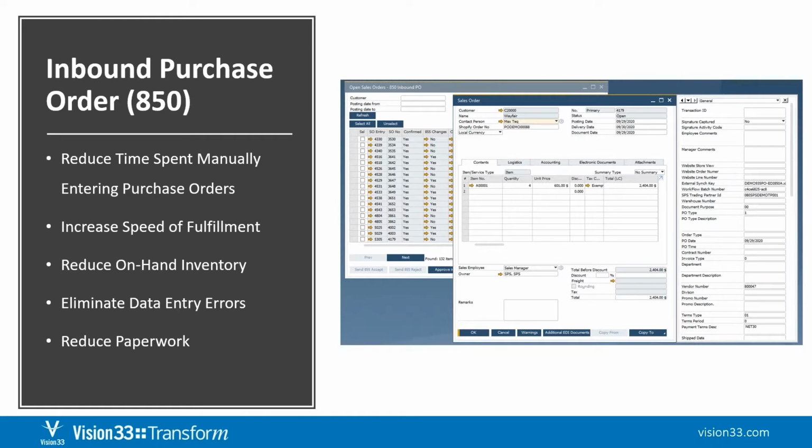And that really just reduces the time spent manually keying in orders, speeds up fulfillment, reduces your on-hand inventory, and some of the key things around errors and paperwork. We all don't like that. I know that a lot of organizations have actual employees within their organization solely focused on keying in orders. So this is a very big cost savings by having this automated.